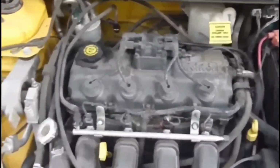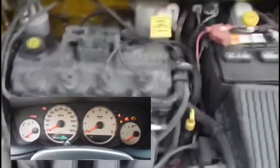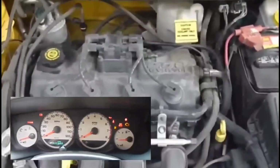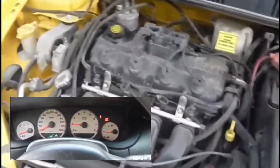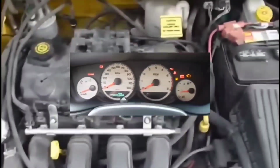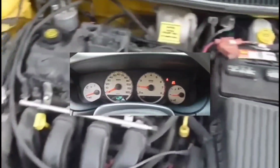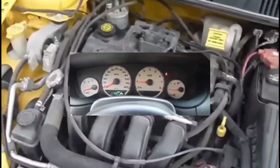It could be maybe the connector that connects to the module is loose. You might want to just take it out and plug it back in, make sure that it's plugged in tight. Those things are definitely things that you guys want to check in this situation.